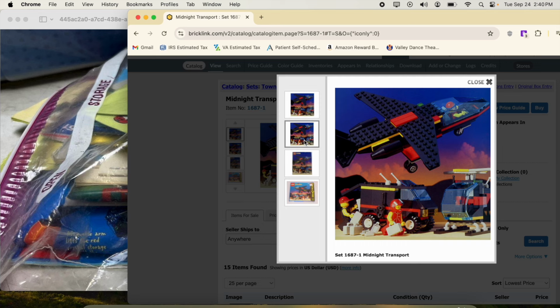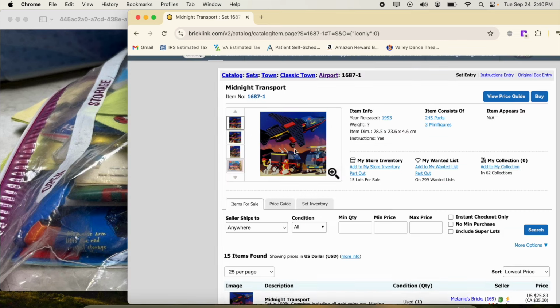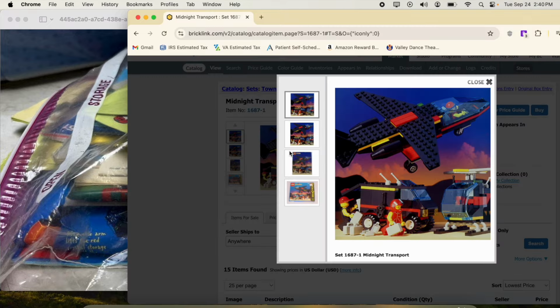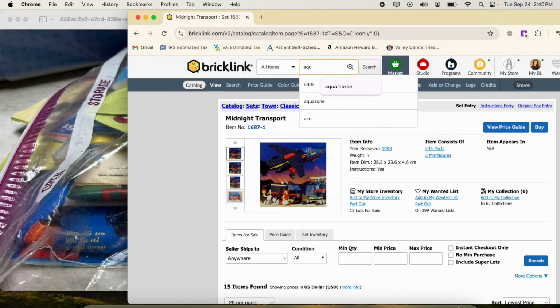Ooh, that's a very cool set as well. Another kind of town-looking set. Comparable value, $22.99. Interesting. So, again, would be very happy if that was in there. I don't even know if I've seen that set before. Again, there's not a ton. You can see a dragon there. I don't know. That could just be an insert for a set. We've got this Aquanauts set down here at the bottom. Let me look up Aquanauts sets.